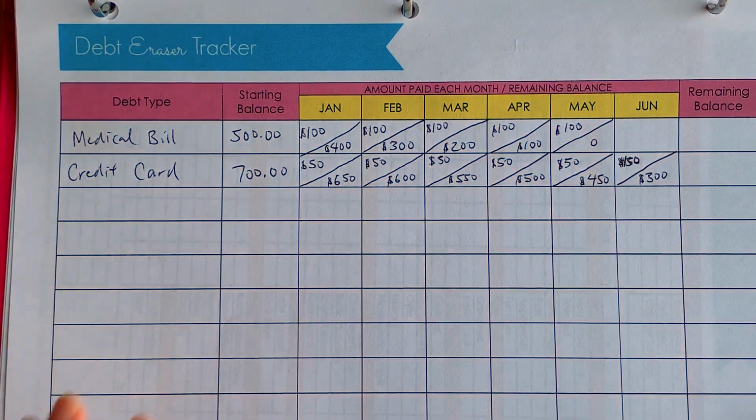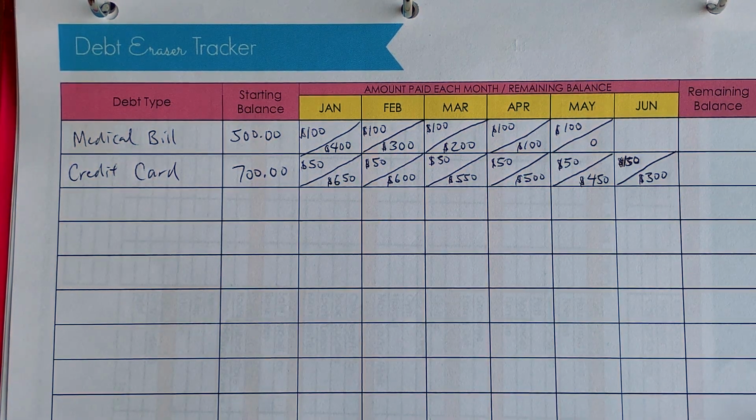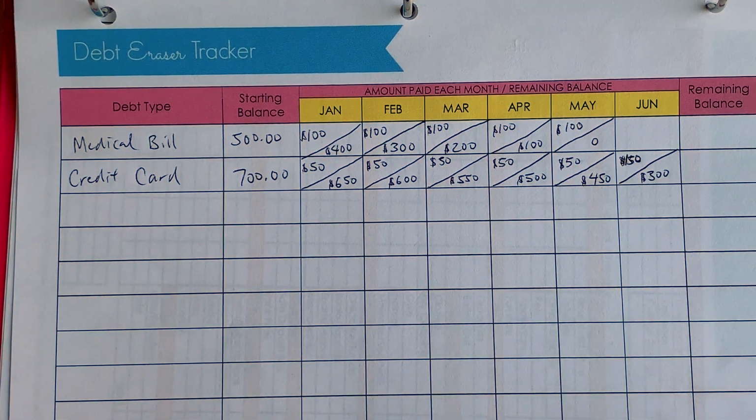And it's just good to track everything, because once you put it down, you're more likely to pay it off because it's in your mind because you wrote it down.